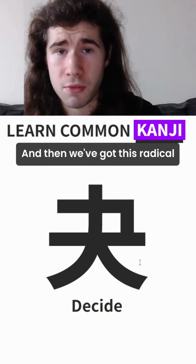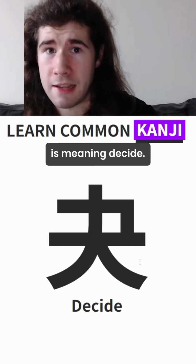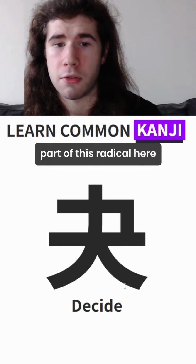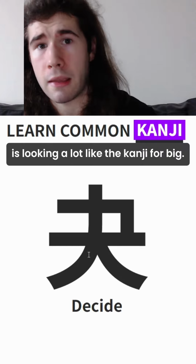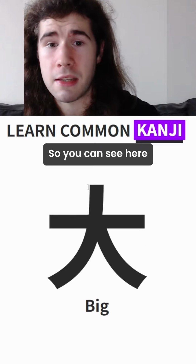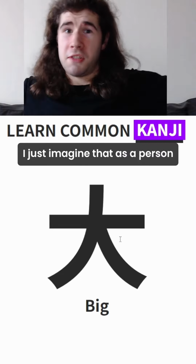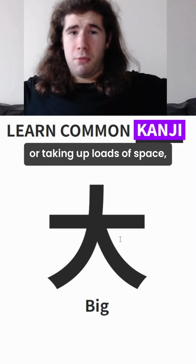And then we've got this radical component here, which means decide. Some of you who have learned a little bit of kanji before will notice that the bottom part of this radical here looks a lot like the kanji for big. So you can see here how this kanji for big looks like this. And for this one, I just imagine that as a person stretching their arms out like this, so a person taking up loads of space.